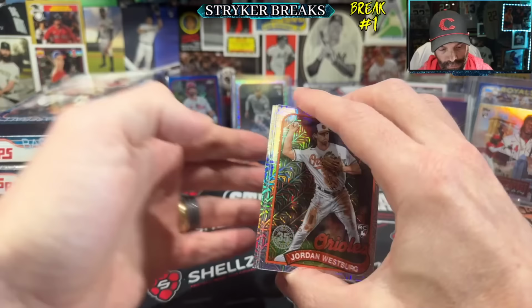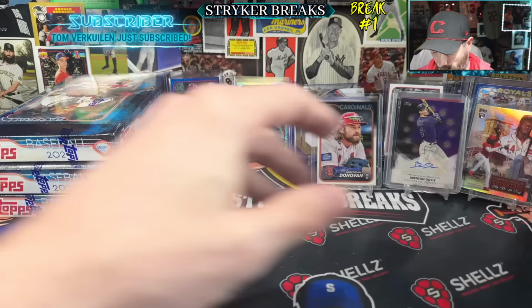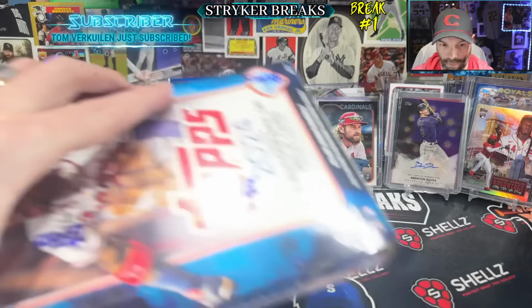Jordan Westburg. Mike Trout. Jasson Dominguez. And Shohei Ohtani. That's the best pack yet. Unless you count the one with an auto. Which, all right, that one was better. Second best pack yet. Three hobbies to go.